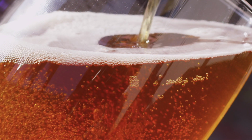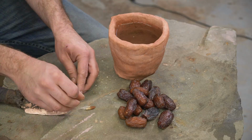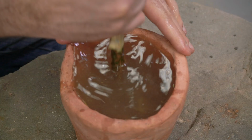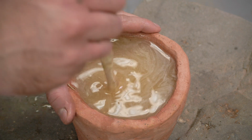The recipe has been replicated and interpreted a variety of different ways in recent years, but the most unique aspect of it is its use of bread to make beer. Here's one interpretation of the recipe. First, by using dates and crushing them, and adding yeast to start what would be more of a date wine.